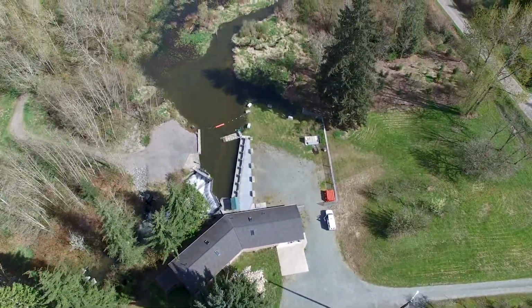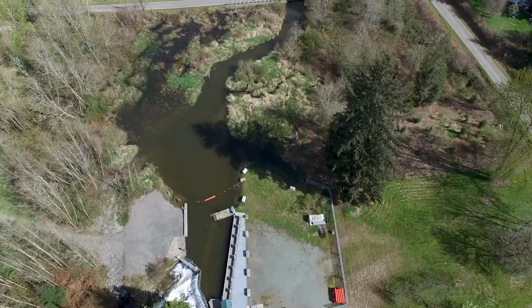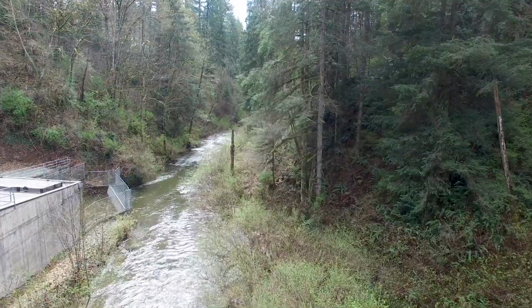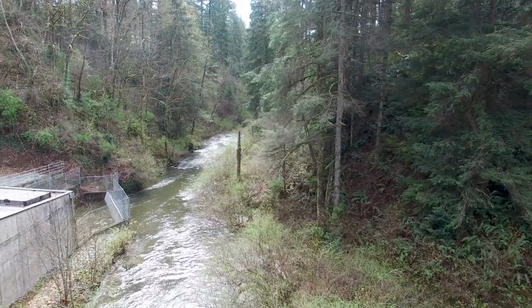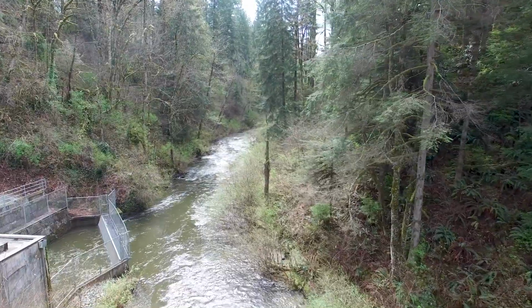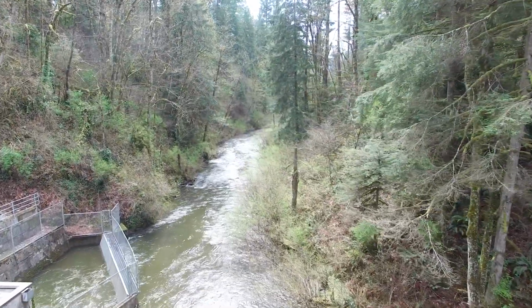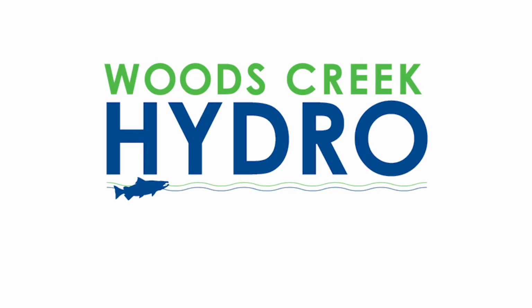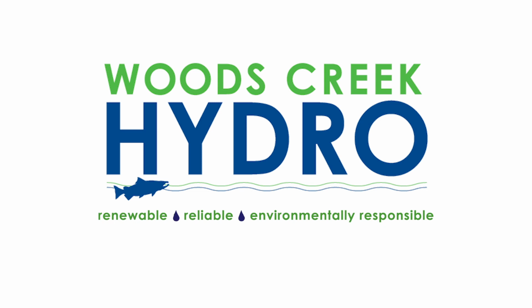This efficiency increase qualified this project as an Initiative 937 eligible renewable resource. This system is regulated by the Federal Energy Regulatory Commission, but we also comply with the Department of Ecology, Department of Fish and Wildlife, and Snohomish County for environmental resource protection. We're proud to say that our Woods Creek project is renewable, reliable, and environmentally responsible.